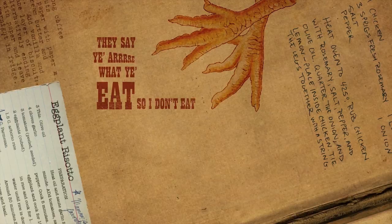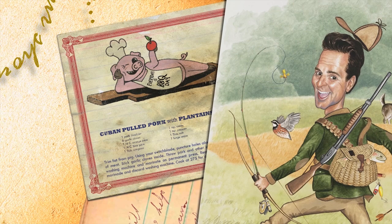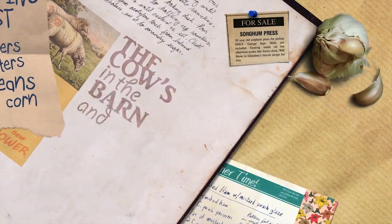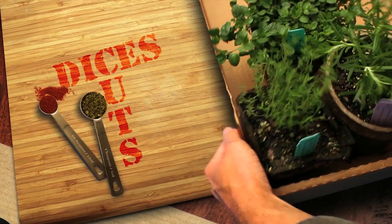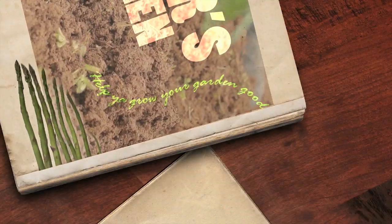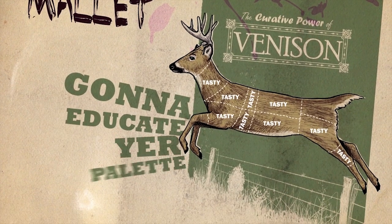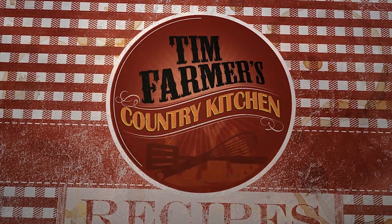Say you are what you eat, so I don't eat chicken feet. But I love me some of Grandma's pickled beets. Well, cut it up, put it in the pan, throw it over your shoulder and see where it lands right here in Farmer's Kitchen. Maters, taters, beans and corn, the cows in the barn and the sheep's been shorn, kids in the barnyard chasing Grandpa's chicken. Spices, slices, cuts and dices, gonna slash your grocery prices right here in Farmer's Kitchen. Help you grow your garden good with recipes to suit your mood. Try some grub you've never tried before. Smash it with a wooden mallet, gonna educate your palate. Right here in Farmer's Kitchen, Tim Farmer's Country Kitchen.